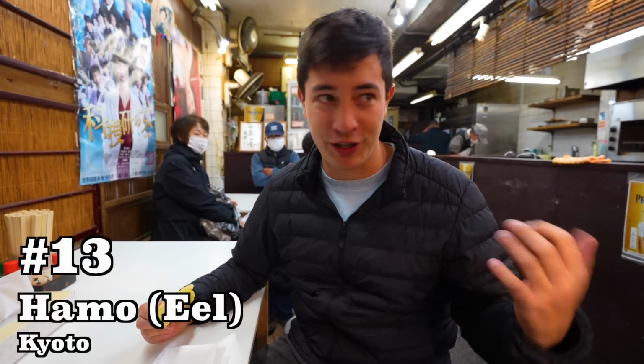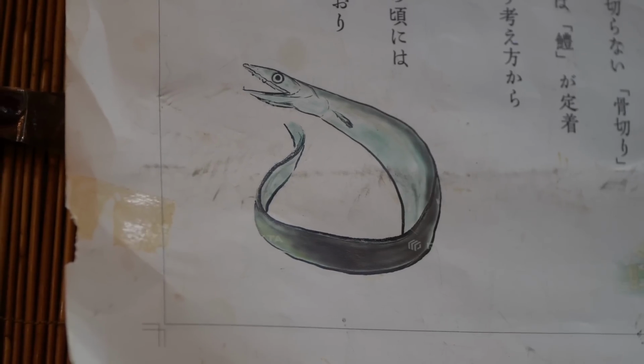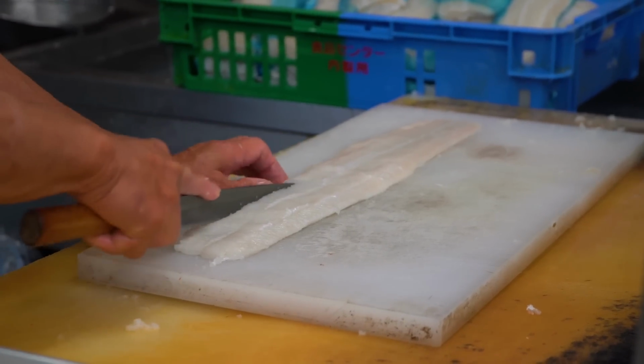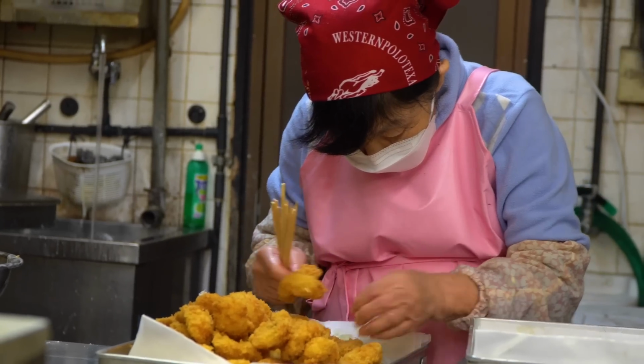So this next shop has some different types of seafood, some of them grilled, some tempura, and this is something I've actually never tried before. It's called Hamo. So this is a sea eel. There are different types of eels to try here in Japan. There's unagi, there's anago, and then this is Hamo. I've tried the other two, but I've never tried this one before.